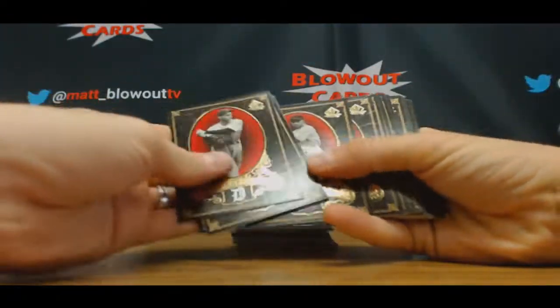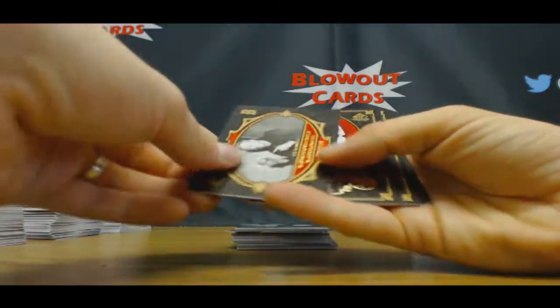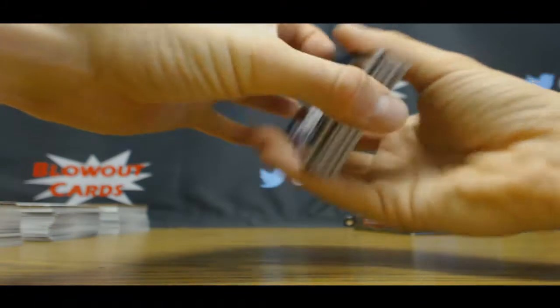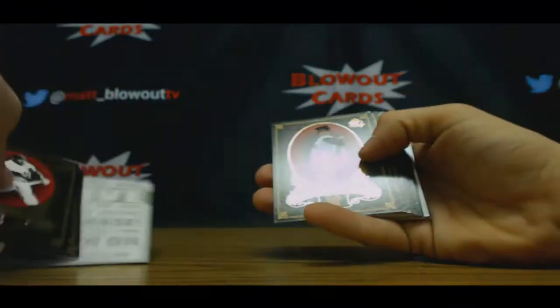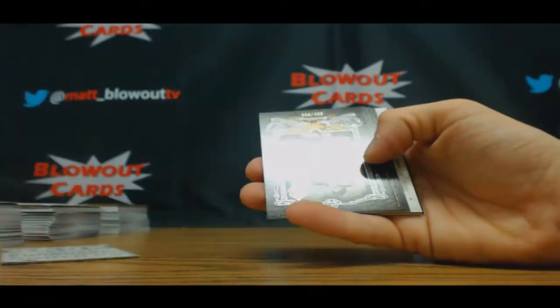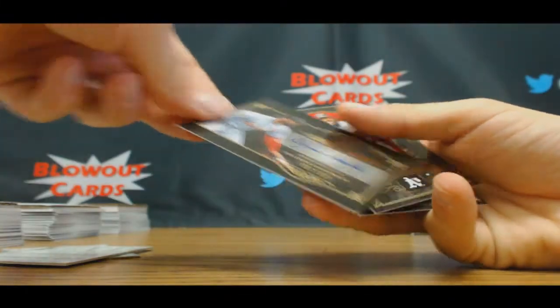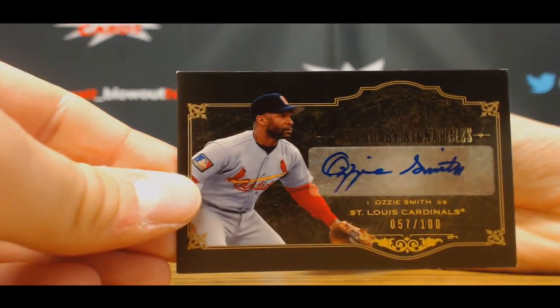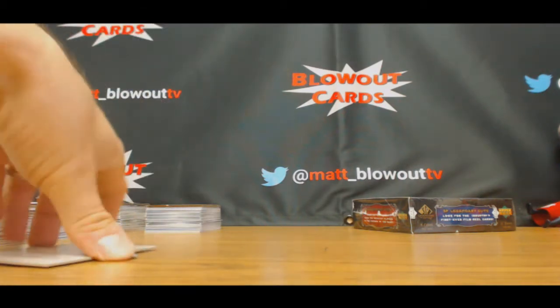Number 15. Cy Young, the 550 lineage. Jersey, Jim Rice. This one should have an autograph in it. Just don't be a redemption, please. Will Rogers, 550 Americana. And nice hit. Ozzie Smith, legendary signatures, 57 of 100. Base. Right, that's box 15. The last one in the case. Finished up.